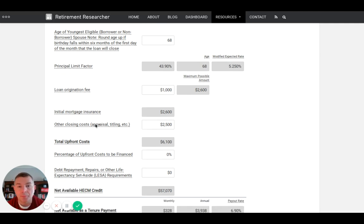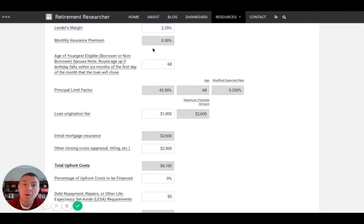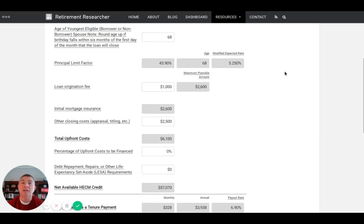Other closing costs, appraisals, titling, we talked about the appraisal, all that. So at the end of the day, what we have here is a $1,000 origination fee, 2% mortgage insurance on top of the monthly insurance premium, again, to keep the system solvent. You do not want to leave your heirs with an asset that is not worth anything that they actually owe money on. And this is what the government does. They charge you to make sure if the asset is underwater, they have the money to pay it off.